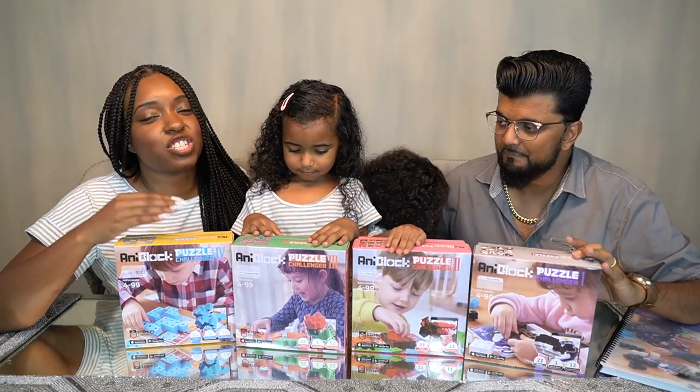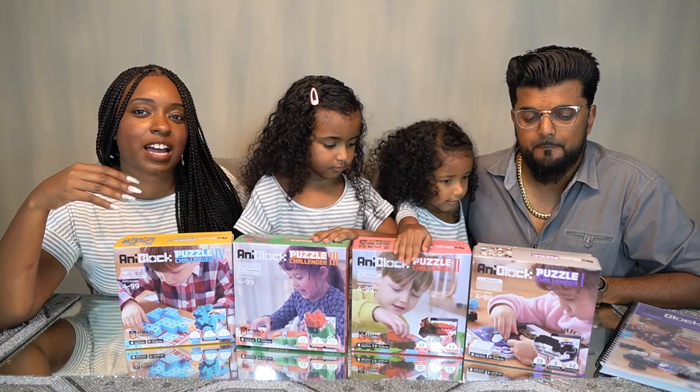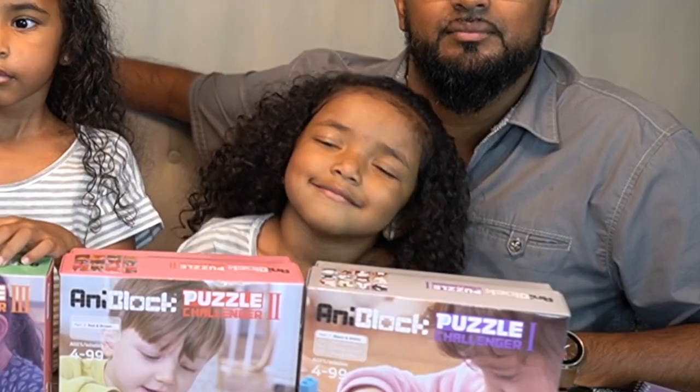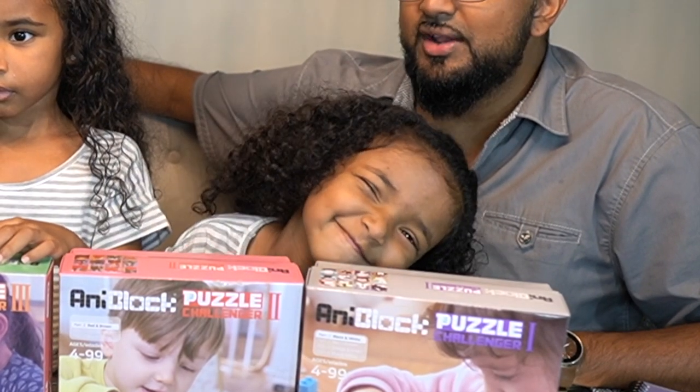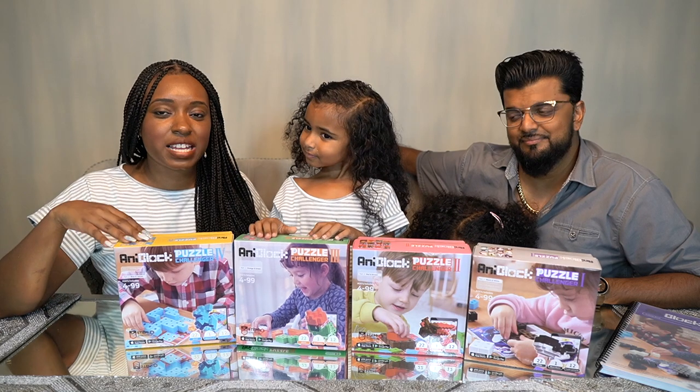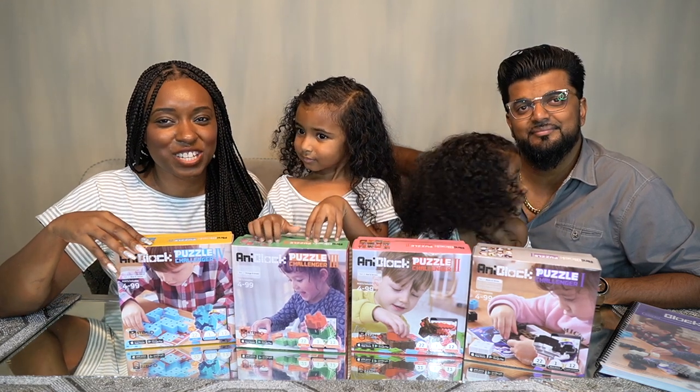These puzzle challenges are from ages 4 to 99. Yes, Royce is 3, but she's an advanced 3, right? Right, 3-year-old Royce? She's not no regular 3-year-old, okay? Yeah. So she's gonna join us with doing these puzzles.